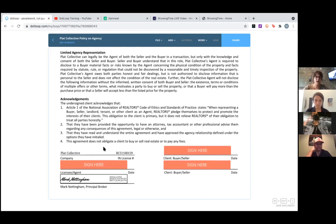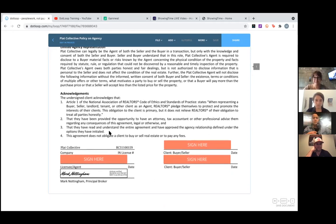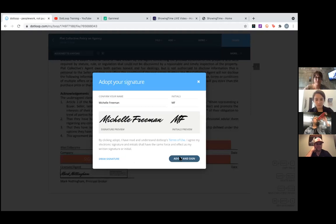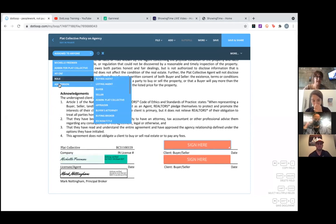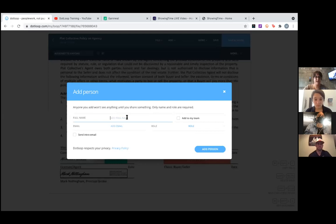And one thing I notice is the agents sometimes forget to sign this document themselves. So, good practice to hop in here, me as the agent, I can go ahead and sign this now. Yep. And then, fairly self-explanatory then to assign this field for your buyer in this case. So you can click assign field, add person. I'm going to go ahead and say that Rosie is my buyer.